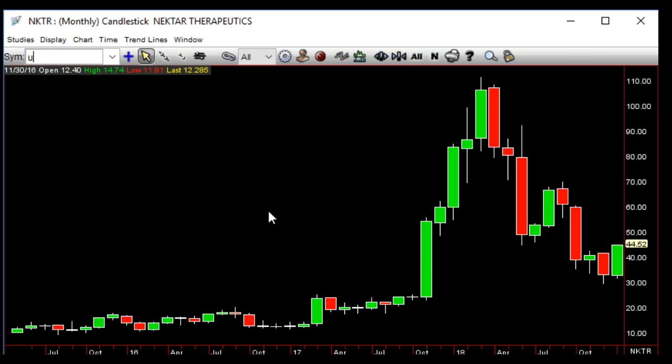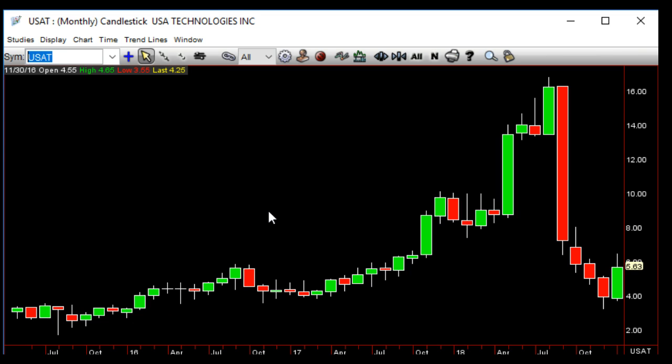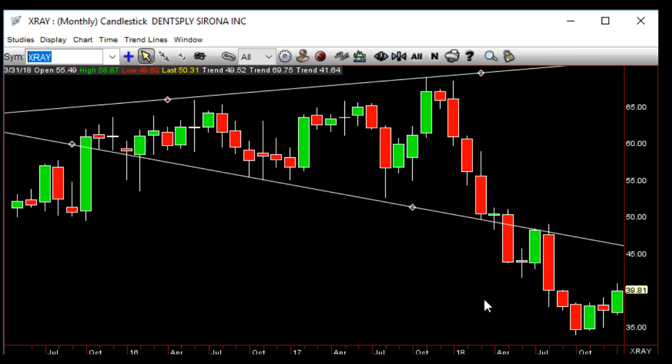Little guy USAT. USAT coming out of the ashes, but coming up like that. We'll see if there's any more in this thing. XRAY, above last month's highs.